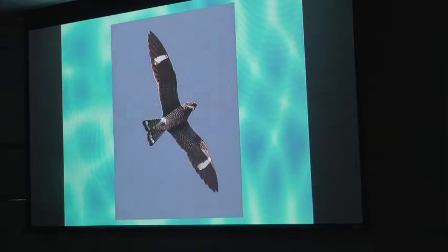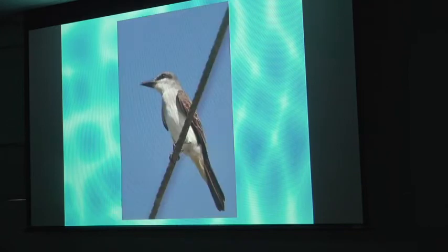This is a common nighthawk. This is a bird that's here from about April to September or October. And you may hear these at night, but you don't often see them. So this is a picture of one that was taken in the daytime. When it's rainy, they may come out during the daytime, but most of the time they hunt for insects at night, and they have very, very big mouths, which they open up, and they're also aerial insectivores, so they'll eat insects on the wing. So that's common nighthawk.